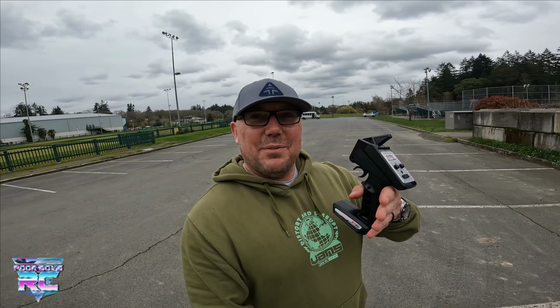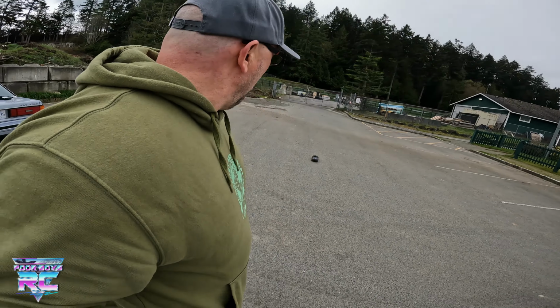It really likes to kind of float that back end out. It's actually pretty enjoyable to drive. It's pretty cool. Whoa! This is a cool little car. I'm actually enjoying it quite a bit.